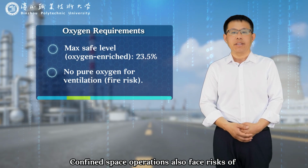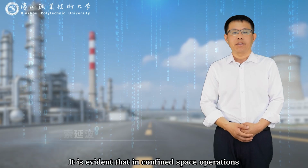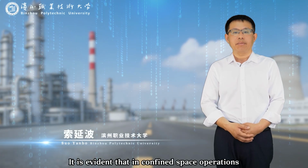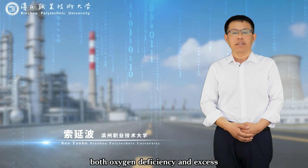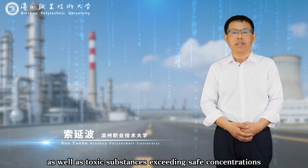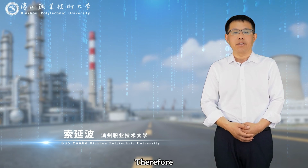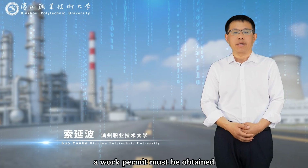Confined space operations also face risks of explosions and poisoning. It is evident that in confined space operations, both oxygen deficiency and excess, as well as toxic substances exceeding safe concentrations, can lead to accidents. Therefore, a work permit must be obtained.